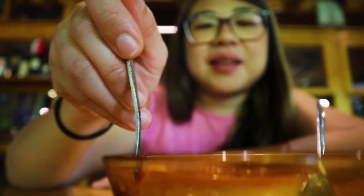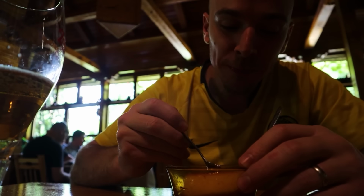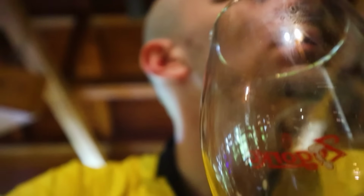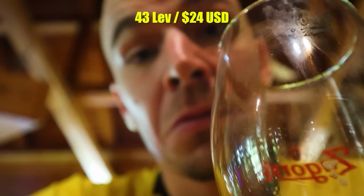I actually am so full, though, but out of respect to him, I'm gonna finish that dessert. It's pudding. You can eat pudding. Always got room for pudding. Pudding is like so light. Caramel pudding. Very good. Pretty good. Thank you. 43 leva. Good price.